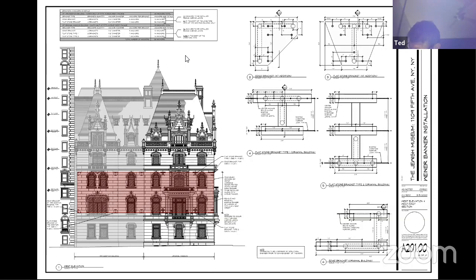Previously, there were 158 anchors altogether. So by eliminating the 92nd Street facade, we've eliminated 72 anchors, all of which would have been into the original mansion. Now, on the right, you can see the various types of brackets, the top couple are for the addition. The remaining ones are for the mansion.